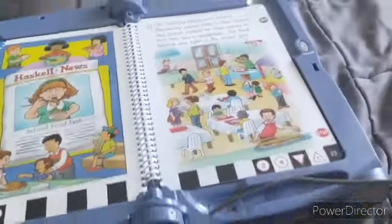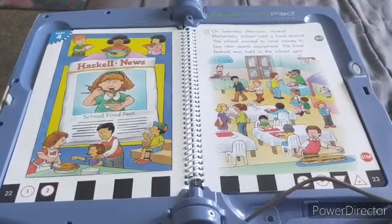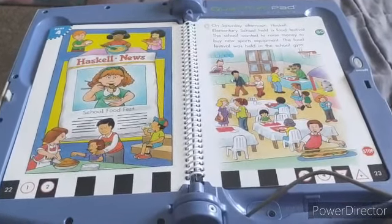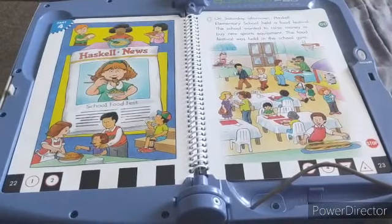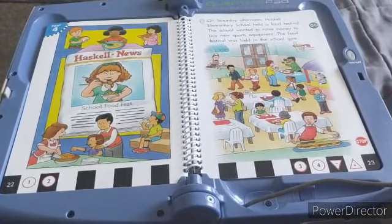Now, that's enough for you. You are going to hear a newspaper article. It is about a food festival held by a school. What would you cook for a school food festival? Now touch the number one button.